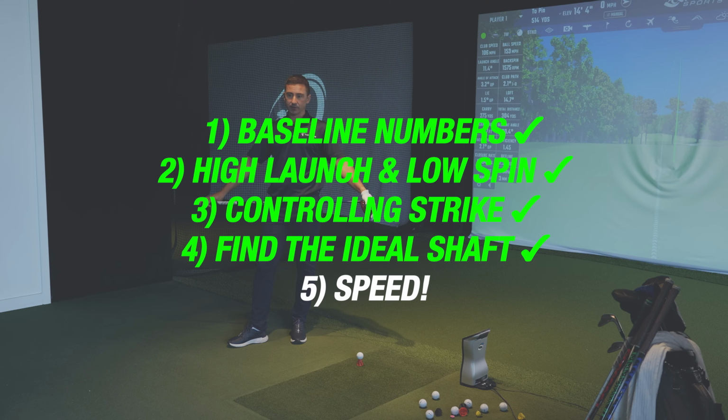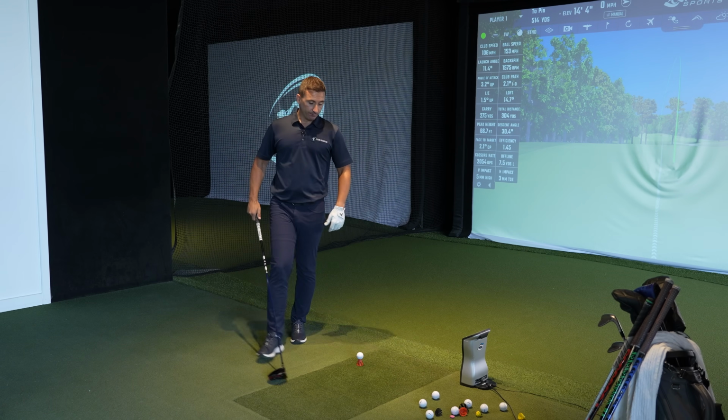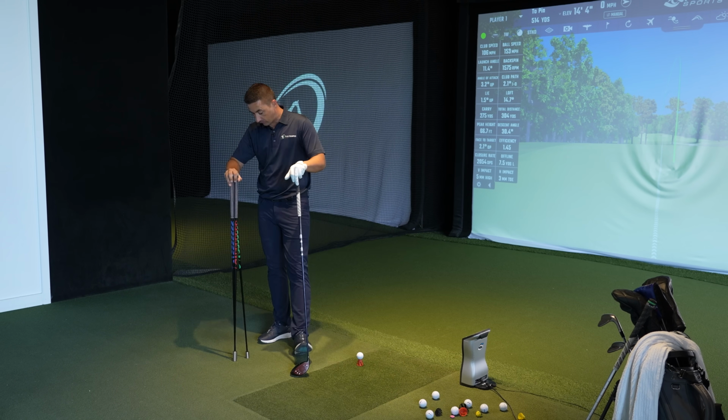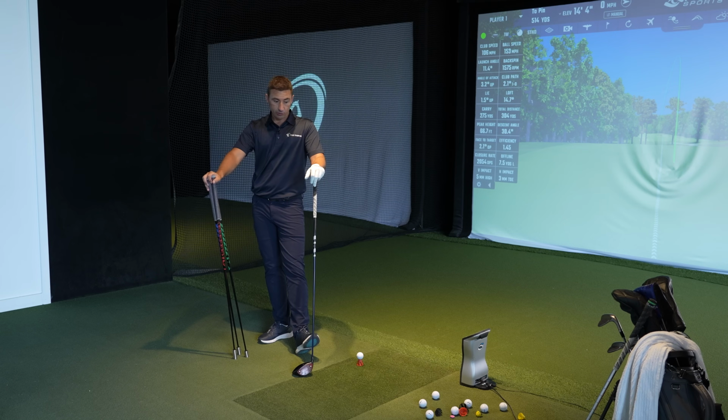All right, last but not least. Step number 5, speed. You've got to hit it and swing fast. You've got to have some speed. You've got to have some gears and know what the benefit of having that additional speed is. I'd say SuperSpeed Golf is a staple of my routine, whether I play or whether I practice. I'll start my session with these guys. I'll work through my protocols, and not even just speed, sequence.